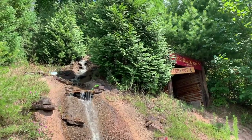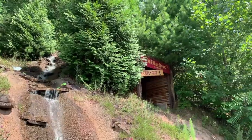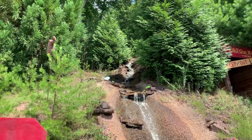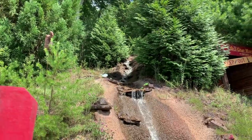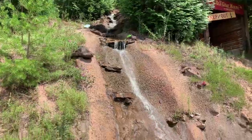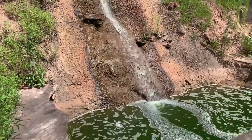And they have a pretty little waterfall out here by Old Goats Mining. I'm not sure how much value they've taken out of the ground, but they're probably taking a lot out of some pockets.